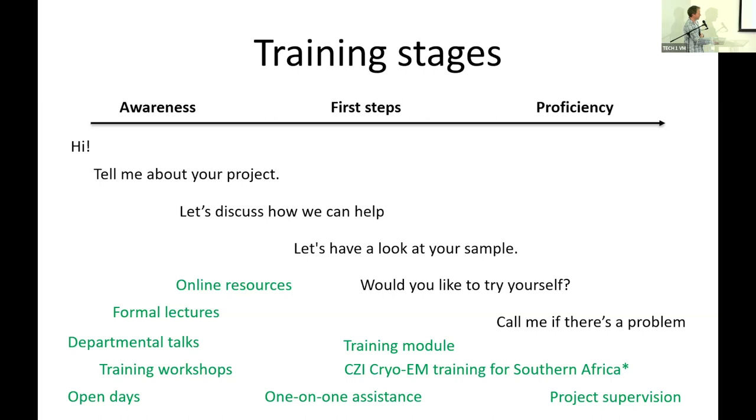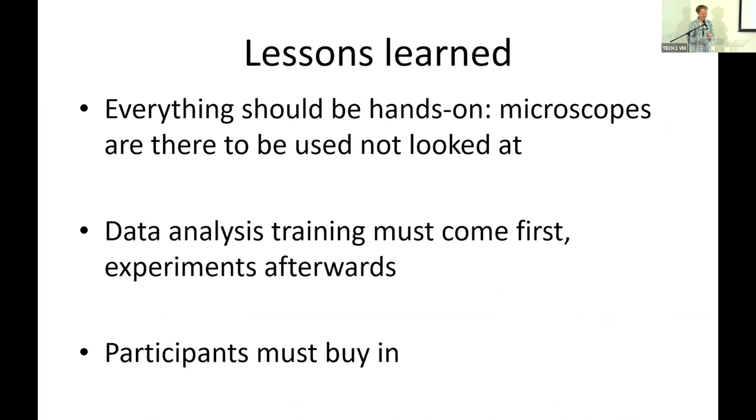And we've just been awarded this grant over here from CZI, and it's called Cryo-EM Training for Southern Africa. And I believe it sits somewhere here, okay? Which is an ambitious claim, okay? Right.